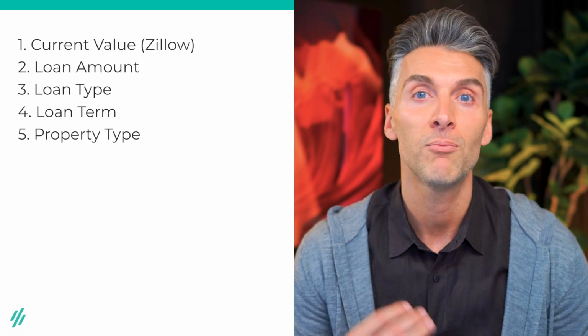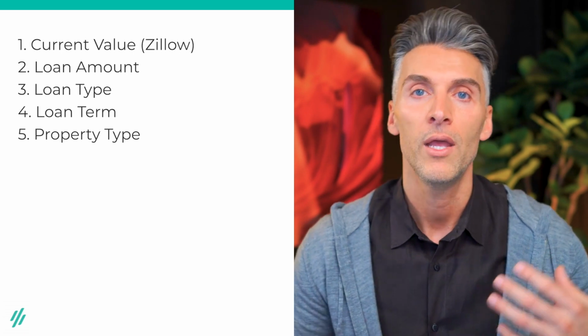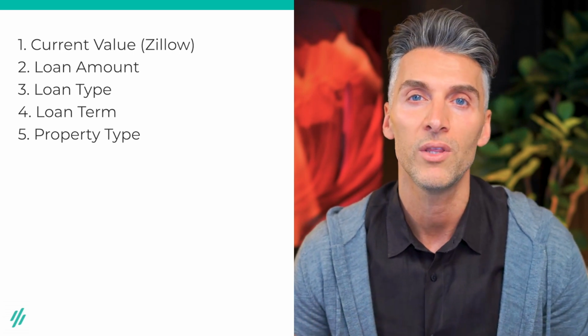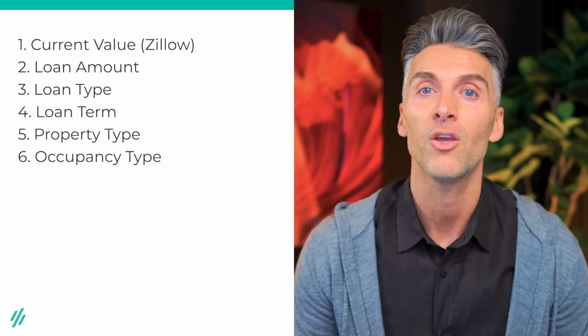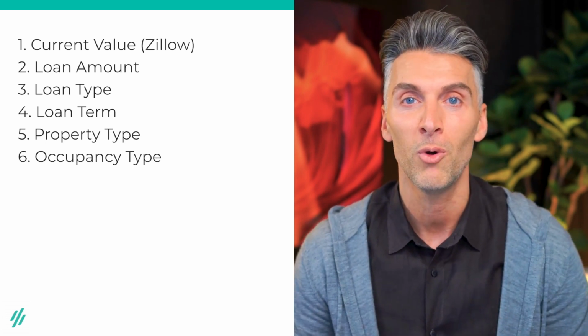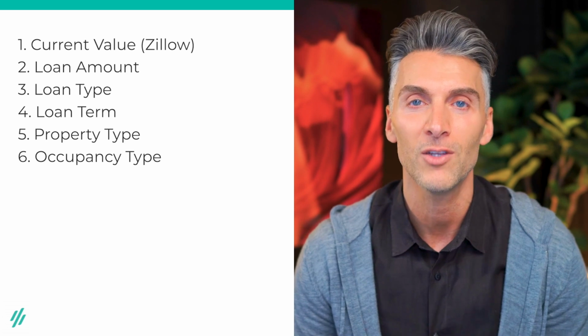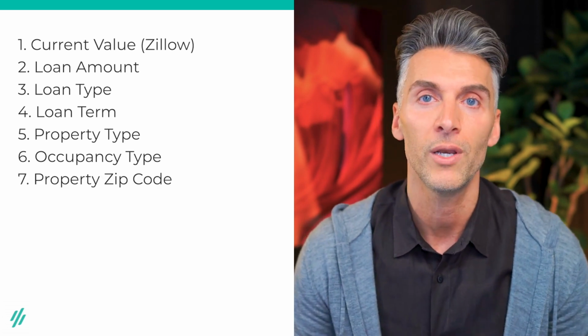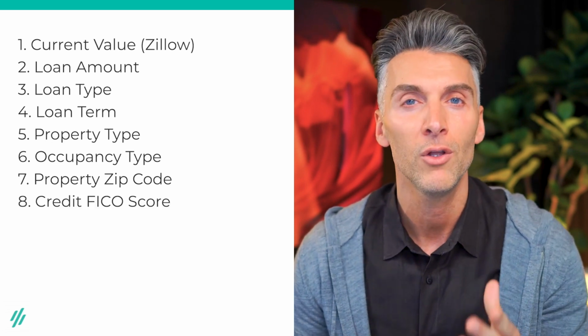Number 5 is property type, single family, condo. Is it a multifamily home? This is important because there's different risk factors associated with different property types. Number 6, occupancy type. Is it owner occupied? Is it a second home? Is it an investment home? This is really important, and most of the time it's going to be owner occupied. So just have that ready to go. The zip code that the property is located in, of course, you already know it. You have the address and your middle credit score.